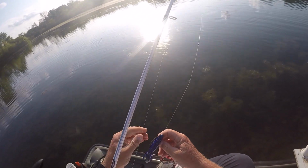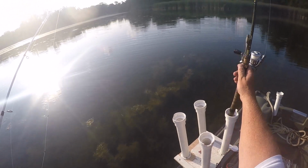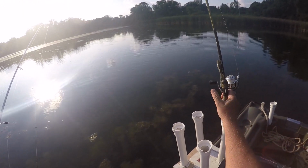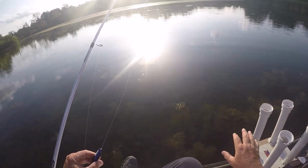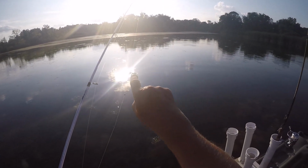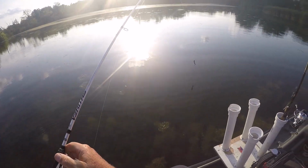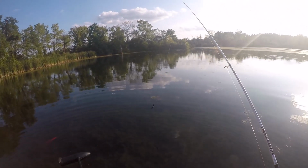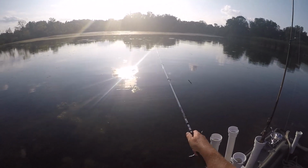Now, I brought something different tonight, the hoochie coochie on a jig head. I don't think I can throw that in here because it's super weedy. I'm probably going to throw that up in that channel tonight, just to get a little bit more, almost like a swimming action.